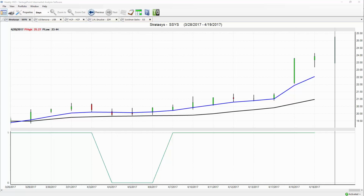So we'll go ahead and start here in Stratasys. And what we were able to see is we've actually gotten a crossover between our predicted moving average, this blue line generated via the artificial intelligence in the VantagePoint software, and this black line, just a regular simple moving average. So we're able to see all the way at the beginning of April that says, look, Stratasys is going to start trending higher. Look to start taking those positions. And as long as that predicted moving average, that blue line, remains above the black line, this market is still forecasted to move higher.